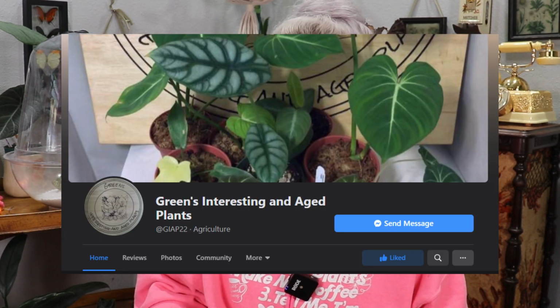Every once in a while, she can get her hands on a couple of cool items, a couple of cool goodies. And also, they have a Facebook page called Green's Interesting and Aged Plants. And I'll put up a picture right over here. And he was so kind to send me a couple of begonias, and I wanted to show them to you.